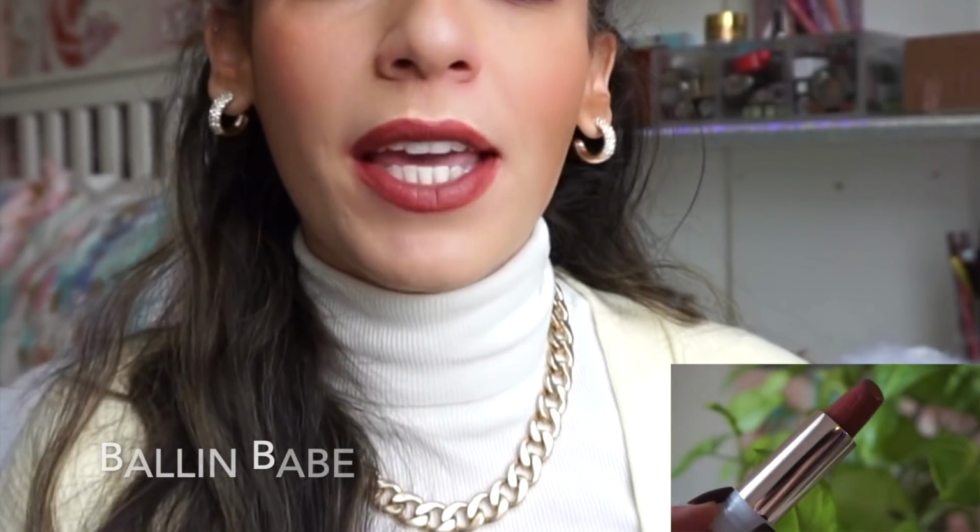Next we have this shade right here, which is called Ballin' Babe. This is described as a mauve nude. I would say it's pretty much just a mauve type of color. You know what I'm saying? It does have a slight, I would say, terracotta undertone to it, but it's pretty much like a mauve kind of nude situation. You guys can see, I guess.